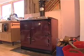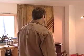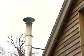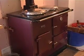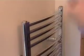It does send about 5 kilowatts of heat to the hot water system, which also feeds a towel rail and our airing cupboard, which is built around the hot water storage tank. And that seems to be enough to keep the house just warm enough, really, even when the weather's quite cold. So this is the towel rail.